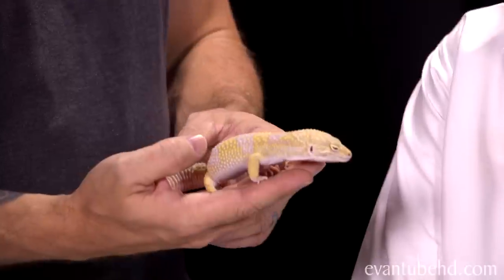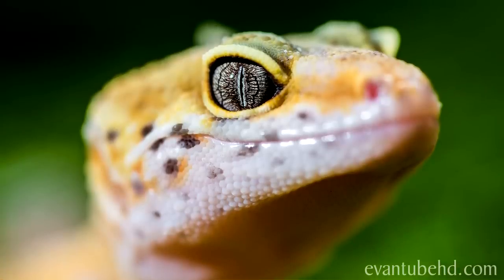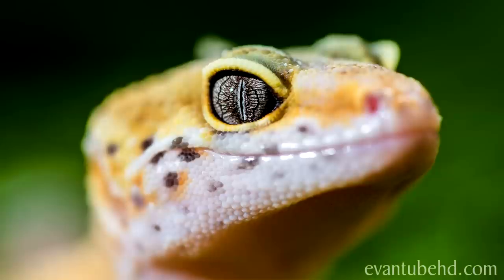And you can usually tell a nocturnal animal because can you see its eyes? It's barely open, but see how it's got a little slit in the eye instead of a round pupil? That means that it can see good at night.